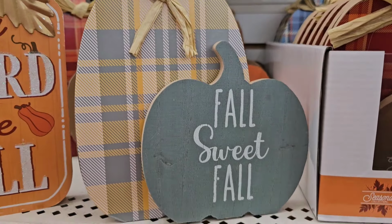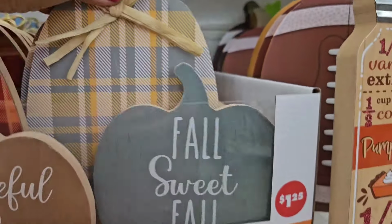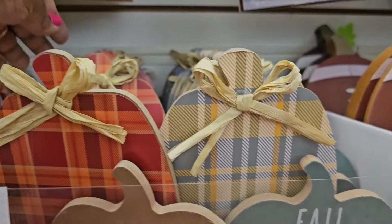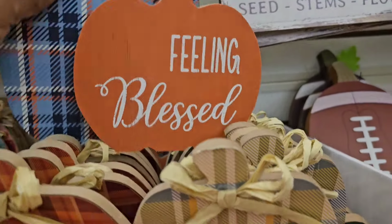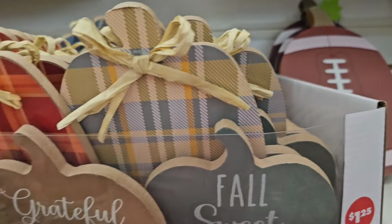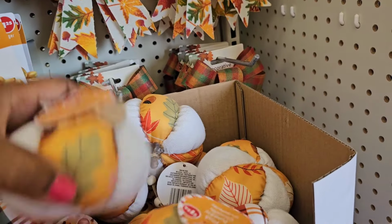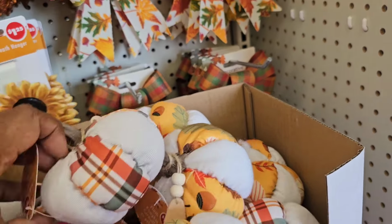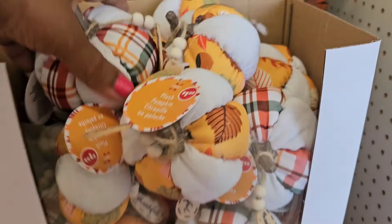Oh my God, I love fall, fall, sweet fall. This one is grateful and thankful, fall, sweet fall. And then there's another one in the back here, feeling blessed. So those are what they have. These here are adorable, look at this. Super duper adorable, really, really adorable. So I just love these. They are very, very cute.